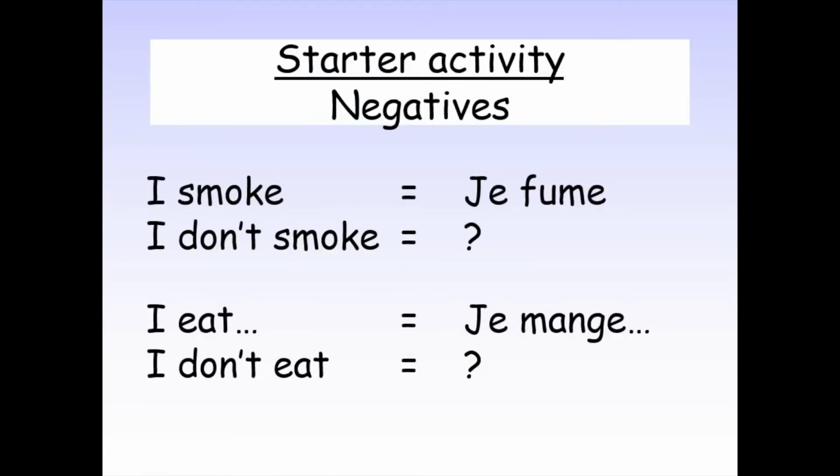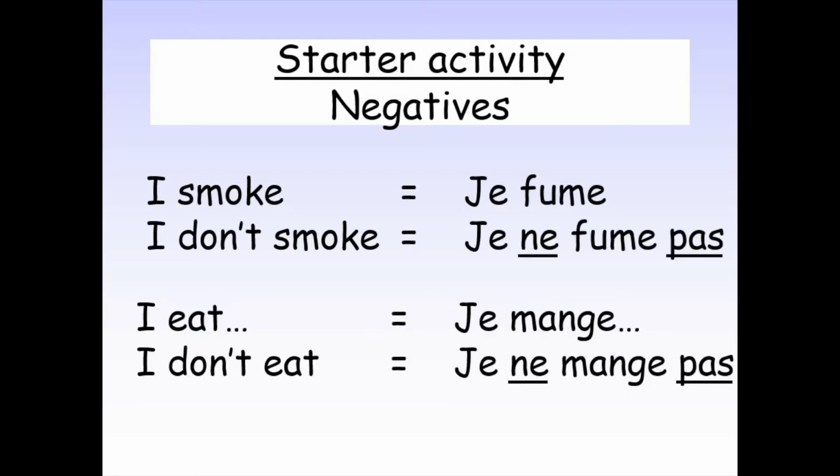Okay, so to begin, we've got two sentences in English. I smoke, being je fume, and I eat, je mange. Let's have a little think, engage your brains. How would you make those into a negative so that it's I don't smoke, I don't eat? You should find that your answers are je ne fume pas, I don't smoke, and je ne mange pas, I don't eat. The reason I've underlined ne and pas is because they come together. They're always in a pair, and they are effectively don't in this sentence. They're really, really important that when you're using negatives, you include both the ne and the pas. Otherwise, it will not be accurate.